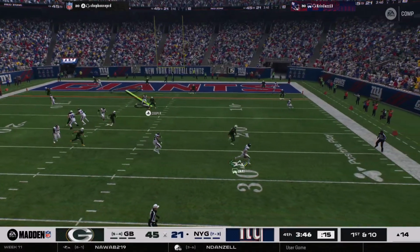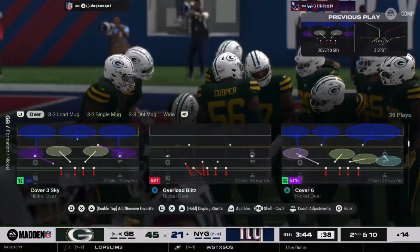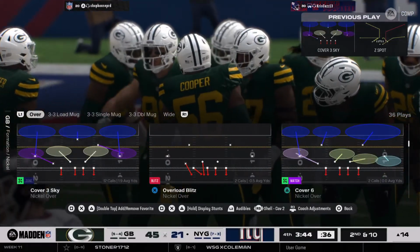Headed out right. And he just hucks this one away. Wasn't going to risk a throw or force something. It brings up second down.